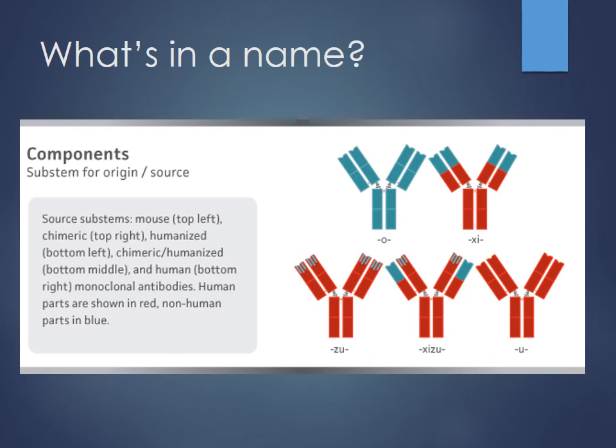Anyway, you can go back and look at the names of the drugs, and not that I would ever quiz you on this, but you can tell the protein origin for a lot of these antibodies. For instance, if it's chimeric or humanized, you can see here how I have this XIZU sort of nomenclature in the name, versus a human one, which will just have a U in the name. So like immunomab, that would be just a human sort of protein there.